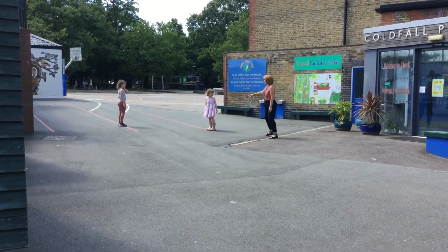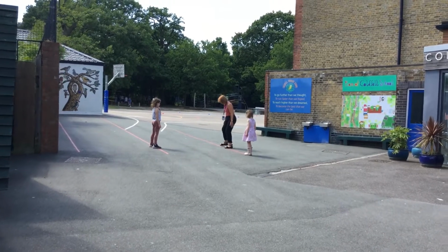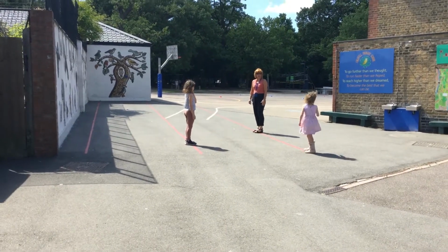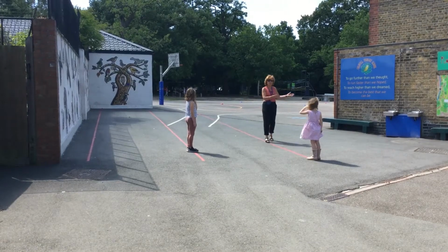And then we would wait for some more of the children in your class coming, because they will all line up on here at 2 metre distances from each other. Okay, fantastic. So you can stay there. And then your teacher will come and collect you. When you're all on the line, your teacher will come and take you to your classroom.